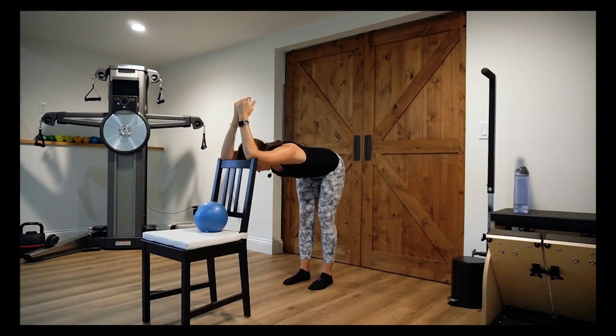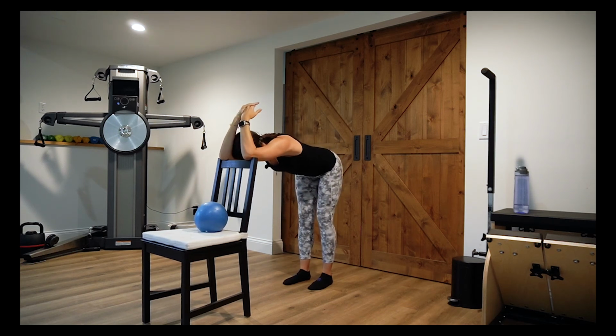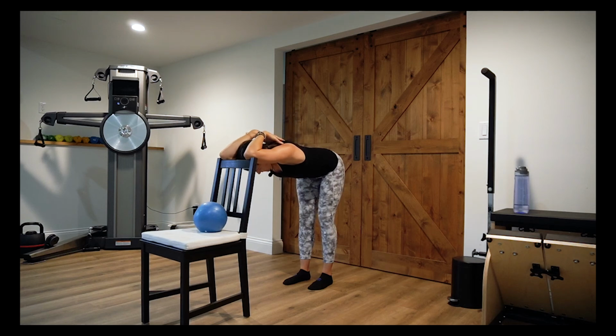You're going to think about reaching your butt back towards the wall behind you. Just let your hands come towards the bottom of your neck or top of your shoulders. Okay, and you're just, again, going to let that chest fall towards the floor. You should feel, again, a really nice stretch in the shoulders, in the chest, and then also maybe the triceps as well, and those arms. Just take a few deep breaths.